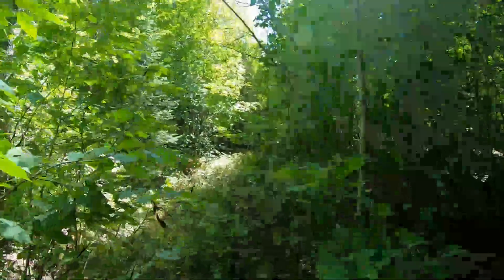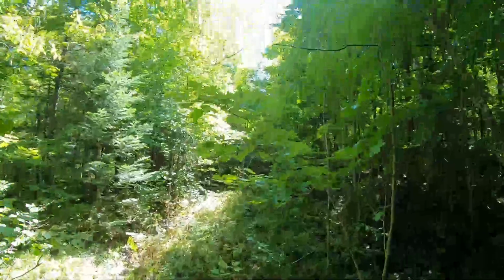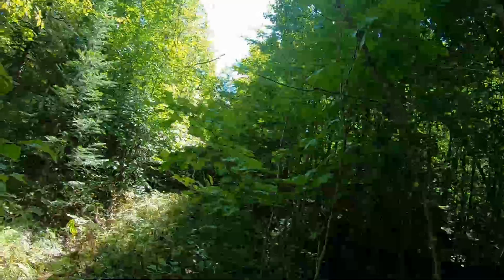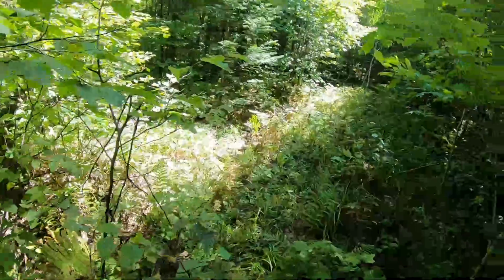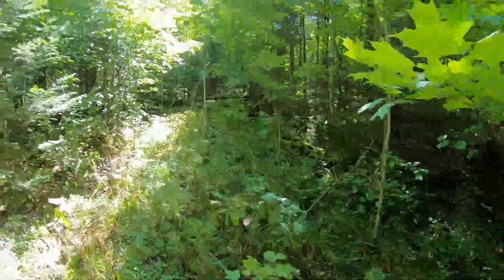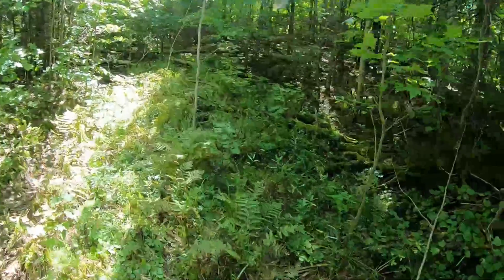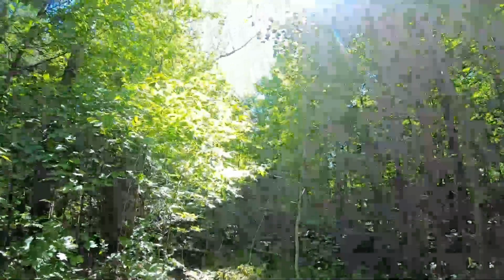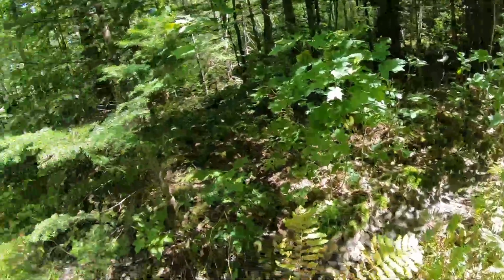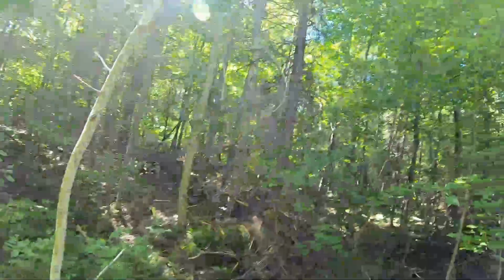Just a small little opening. You can see old tire tread marks here. Can't see the actual tread, but you can see the tire track. Nothing has driven on this in years and years. But it's real evident this was a wet spot in here.